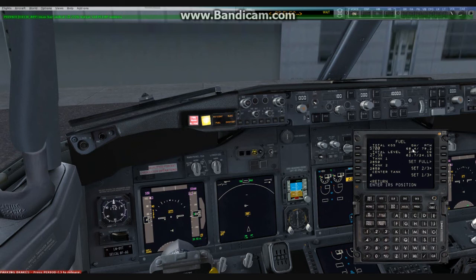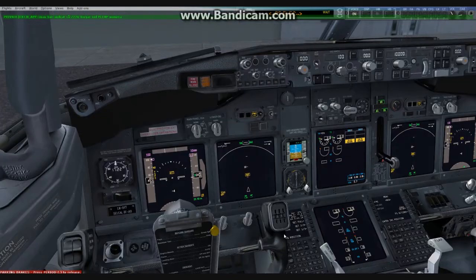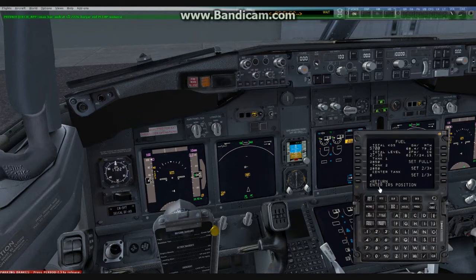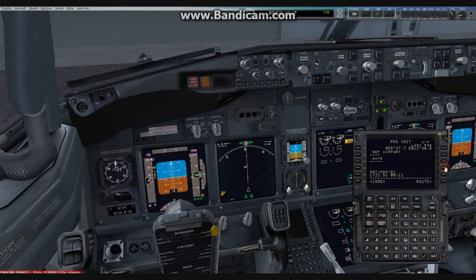Like so. Now we have our gross weight of 68.4. So, as you can see here, a light illuminated here. That means that the FMC wants us to check. Find the position. So I'm going to enter the IRS position. Return to the FMC there, and then paste it. We're going to press next page once, and then press the GPS L, like so, and go back, and then paste it.